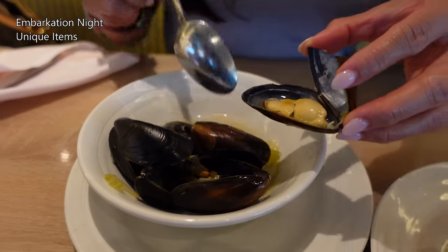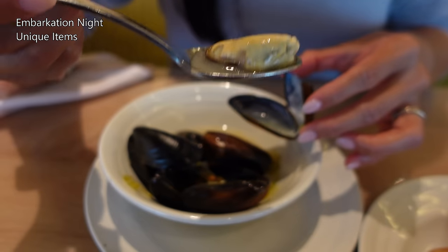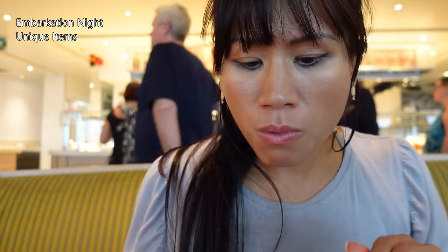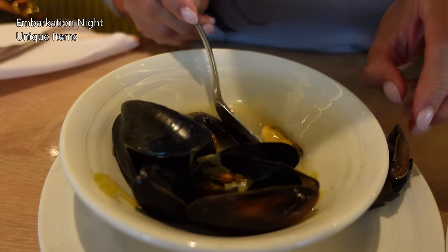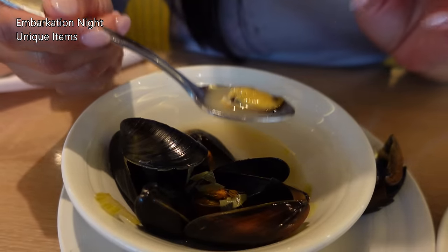Steamed mussels. It's a plump looking mussel. The mussels, they cooked it perfectly. Not overcooked at all. Mm, that's really good. And the broth is nice and creamy and sweet from the seafood, like the mussels. Really good. Cooked to perfection.